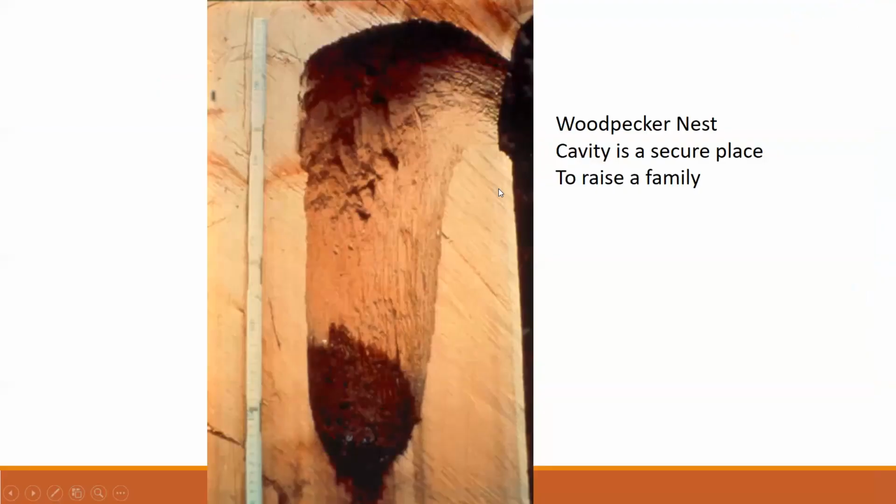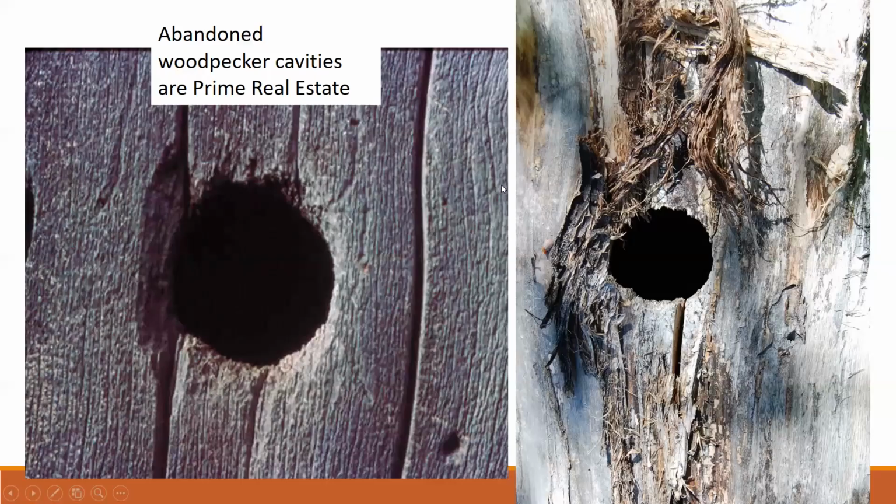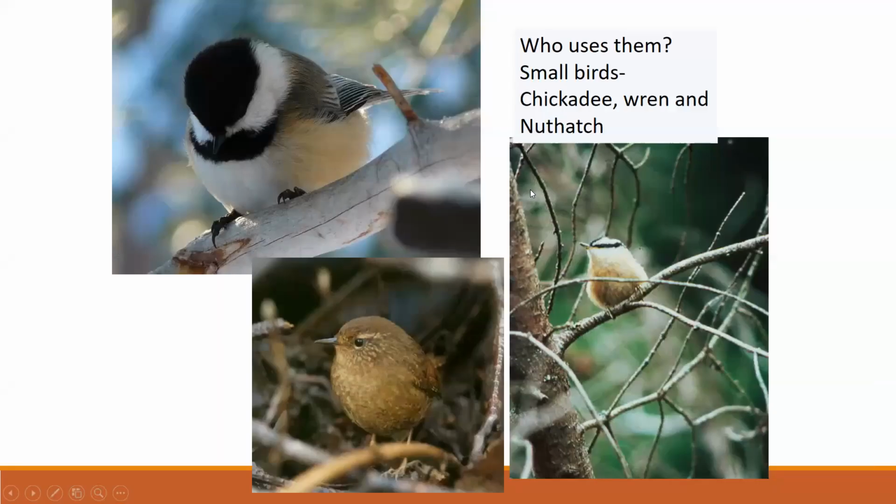They have high fledging rates. Well, they do it once a year. They make a cavity, they clean one out, and then they go find another one. Well, those abandoned cavities are prime real estate for all sorts of other organisms. What are the three needs of wildlife? Food, water, cover. So that's cover. This is the keystone role.